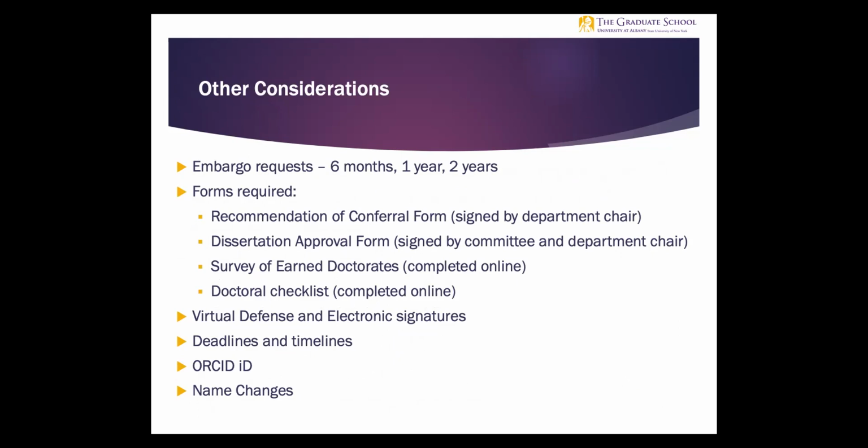So with an embargo, you would just need your dissertation or thesis chair to contact myself or Julie, indicating they are endorsing an embargo request and providing the time period of 6 months, 1 year, or 2 years.